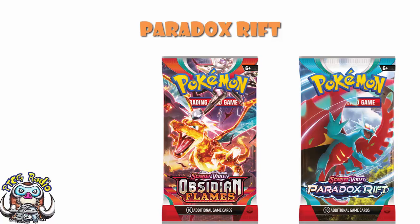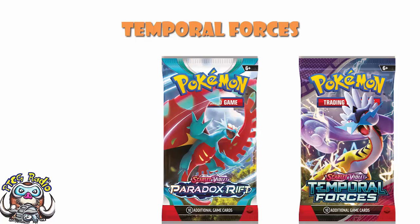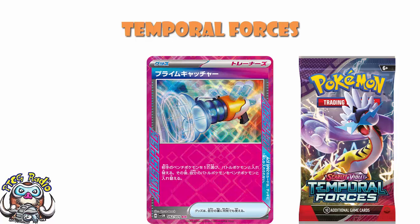And if we flick forward to Temporal Forces, what we actually see, Temporal Forces is very much Paradox Rift Mark II. But there are some changes. And of course, one of the big changes we see is A-Specs. A-Specs are coming around, and we've obviously got to use some Japanese images here because we haven't got the full digital scans and all of that. But they're going to be the same cards, right?